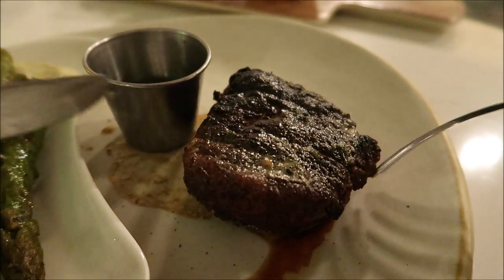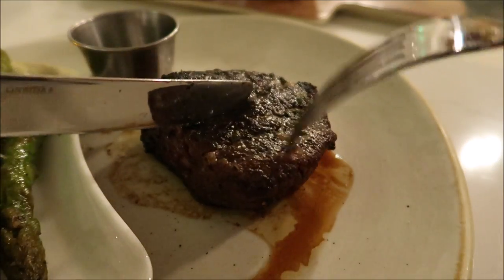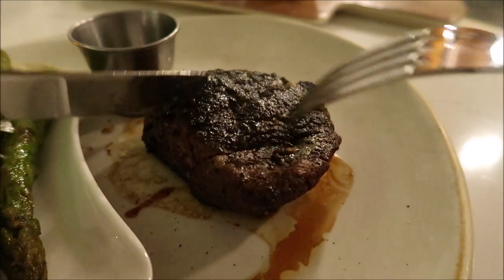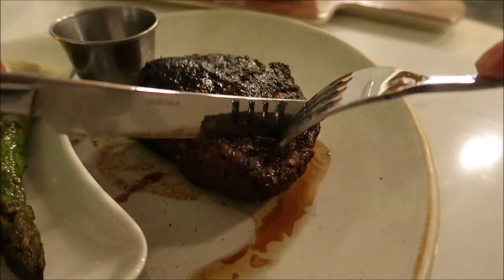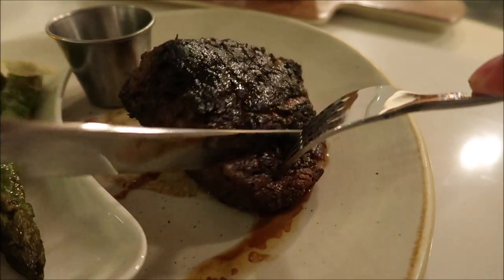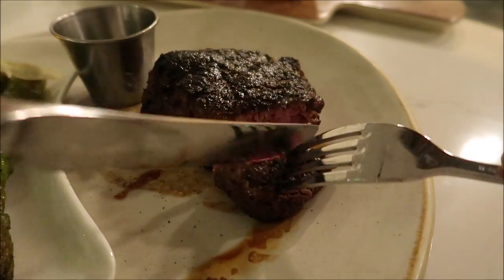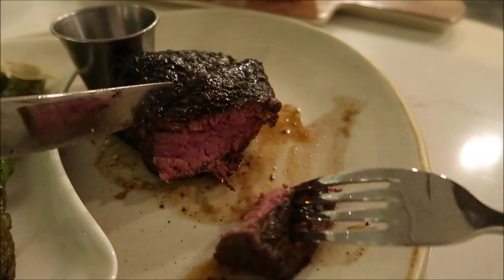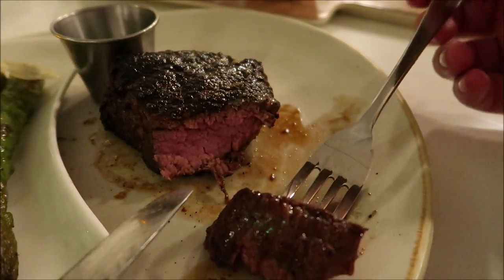First things first, we're gonna cut into the filet. We're gonna scoot out the steak sauce. We'll try that a little bit later. Look at that. Okay, this is looking good already. I love a little crust on the outside. That's my Pittsburgh style. And the chef knew exactly what I would like. He knew. Look at that. Okay. All right. I can dig this. Oh, yeah. Get all that sauce right there. And we're going to take our first bite.